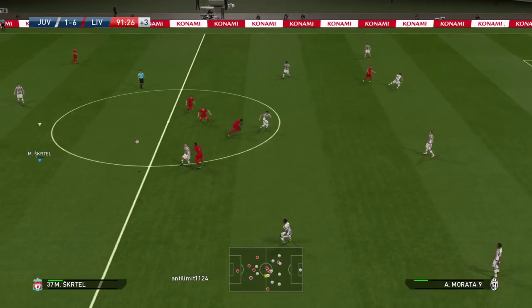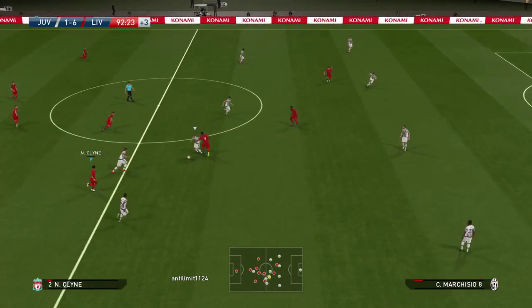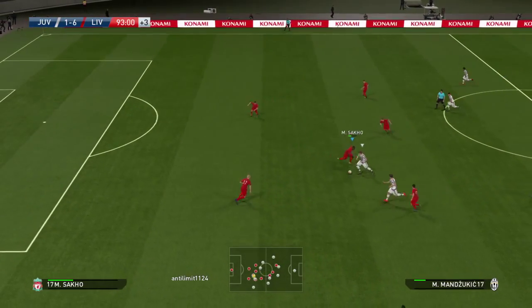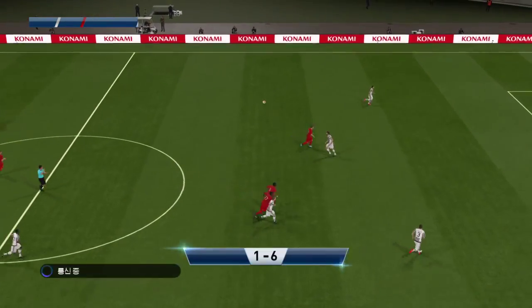And it's Benteke. Pass needed to be better than that, and he knows it. Now it's Mandzukic. Defenders on the back foot. Skirtle puts it upfield.